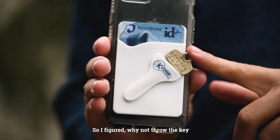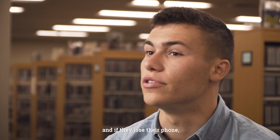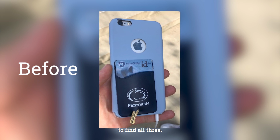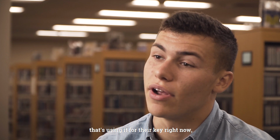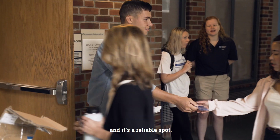So I figured, why not throw the key on the back of the phone so that college kids have it with them at all times. And if they lose their phone, or they lose their key with their phone, they could use Find My iPhone to find all three, like your ID card, your credit card, or your driver's license. And everyone I've given a Keyper to that's using it for their key right now is extremely happy because they don't lose their keys anymore, and it's a reliable spot.